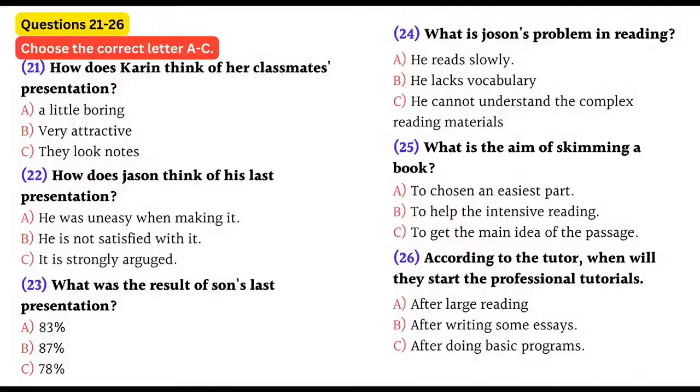Right, Jason and Karen. How are your presentations for the next tutorial class? I feel a bit nervous. I haven't done that before. Although many of my classmates in the same tutorial group have finished theirs. But I think them a little uninteresting because they just read out their notes. I hope mine will be more attractive.